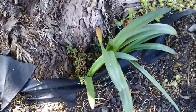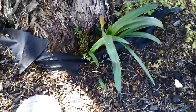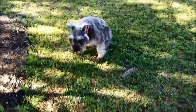I transplanted some, what do you call that, amaryllis, and these are beautiful. I got those transplanted a couple of weeks ago. What am I lying? Let's go check my other roses.